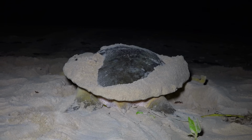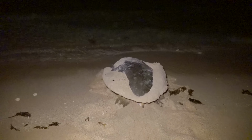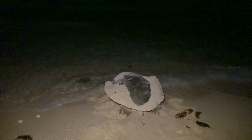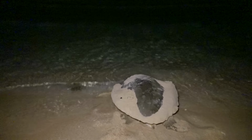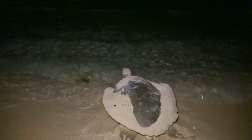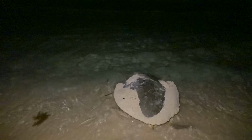There she goes, safe and sound. What an experience that was. Unreal. I'm glad we came down. We got here just in time. She just finished laying her eggs and then we got to see her go back to the ocean. Timing is everything. It's not much moon tonight and the tide's coming in. And I really like the pattern she left on the sand. You can see her little tail all the way back to the water.